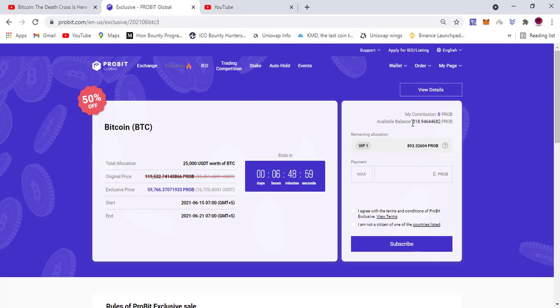As you can see, I have available balance to participate in this event for 318 probit tokens, but because the price of probit token is down, I could get an allocation of this much. But the last time I got like 16 probit, so let's say this is 3 times the allocation of tokens I have already.